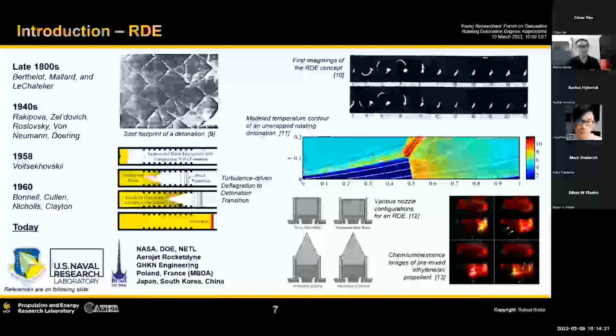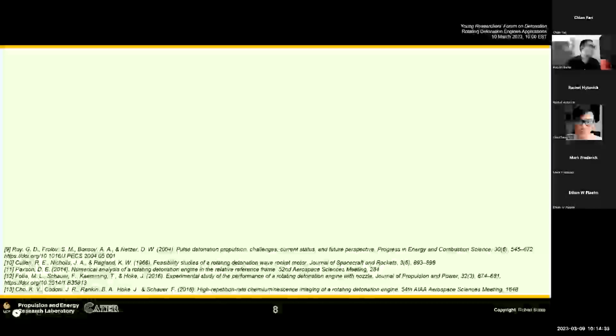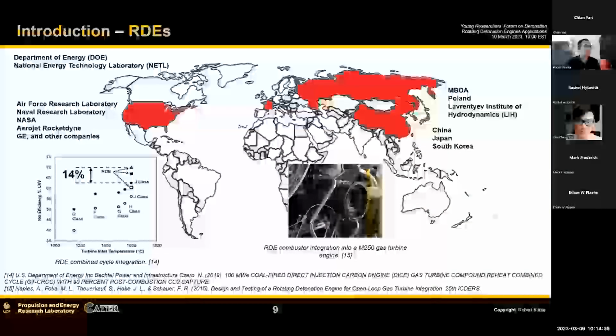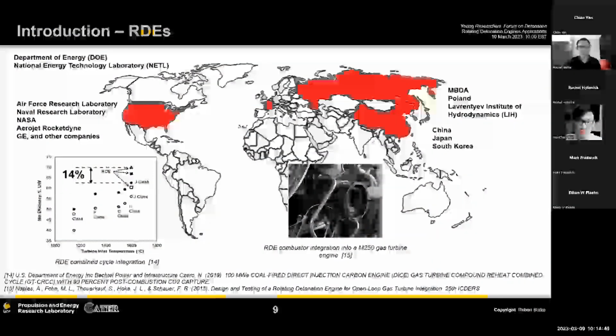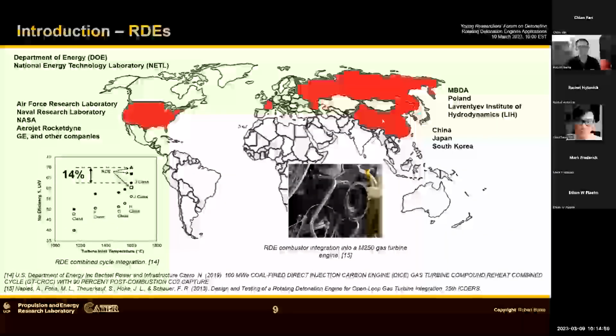I have here some pictures of some of the phenomenal work that has been done just here, and this again is just the tip of the iceberg. If you'd like to learn more, I have some references for those figures. But really, this has been an international effort in looking at RDEs. It seems like every day I can go on Google Scholar or ResearchGate and find a new research laboratory or a new university working with rotating detonation engines. So it's very promising. Here, I just highlighted some of the major countries that have worked with rotating detonation engines, but even then, this is probably inaccurate as of a few months ago when I originally made this figure.